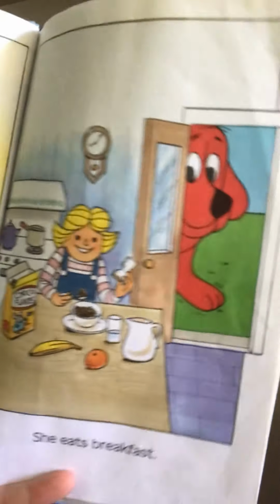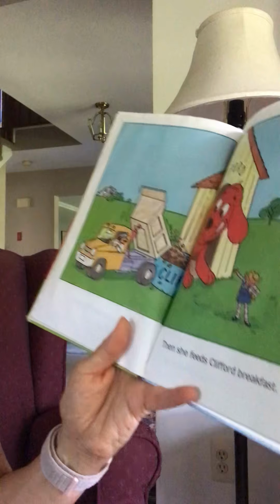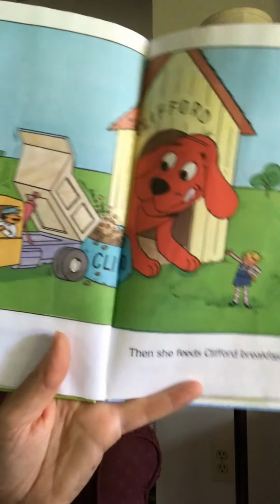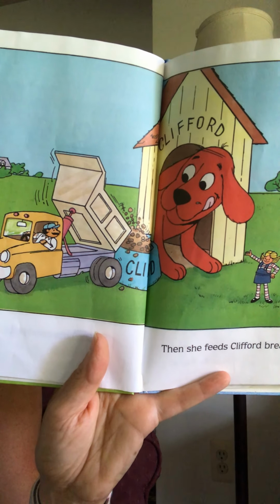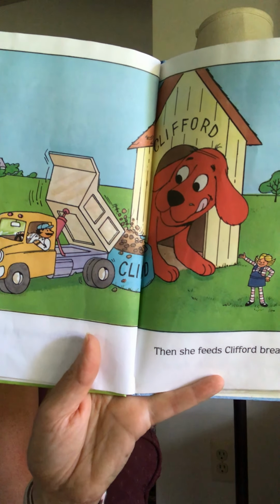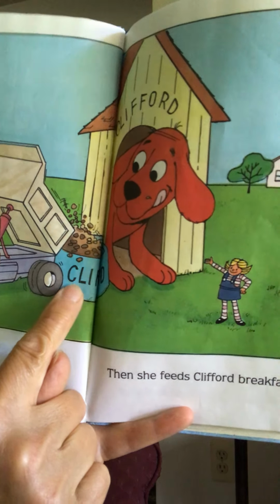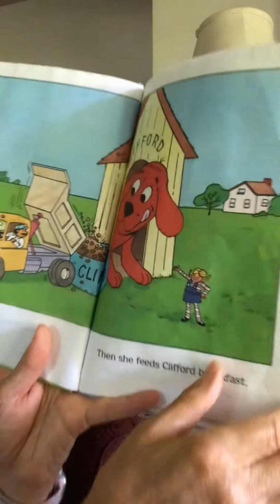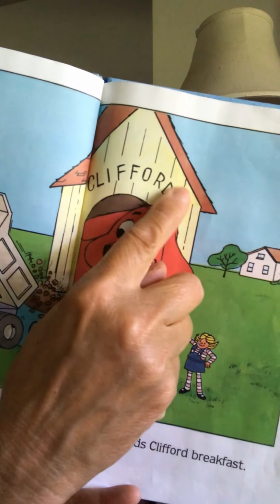She eats breakfast. Then she feeds Clifford breakfast. Look at that. Clifford's breakfast is in a dump truck that they have to dump into his big giant bowl that says, remember what it says on it? You can't see it all in this picture, but it says Clifford. Oh, look. His house also says Clifford.